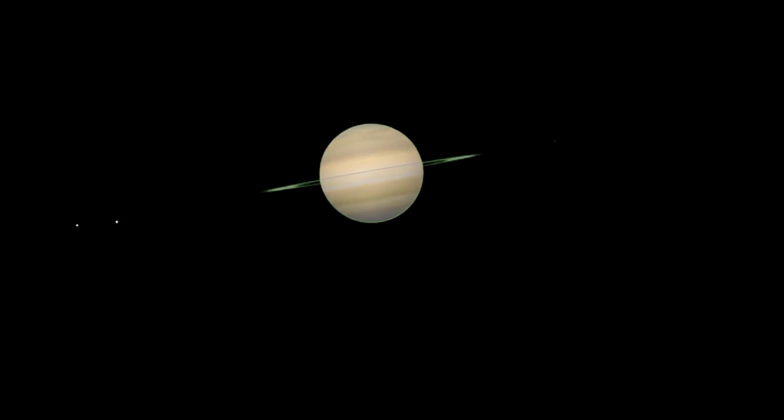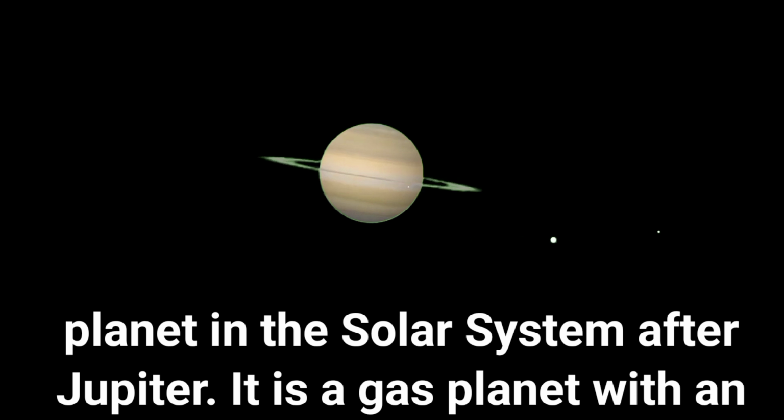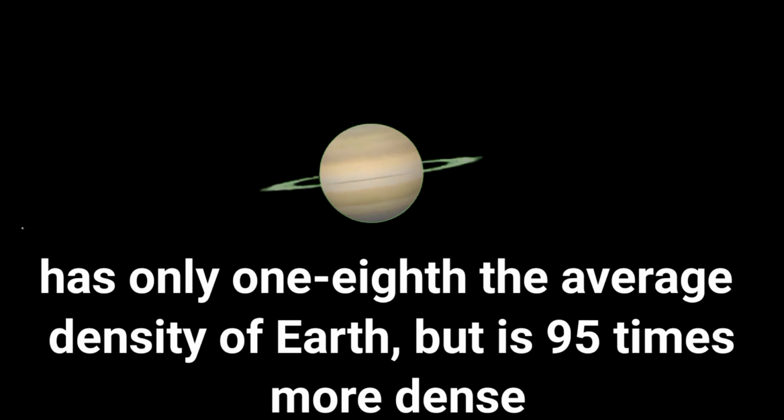Saturn. Saturn is the 6th planet from the Sun and the second largest planet in the solar system after Jupiter. It is a gas planet with an average radius 9.5 times that of Earth. It has only 1/8 the average density of Earth, but is 95 times more massive.